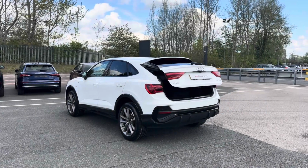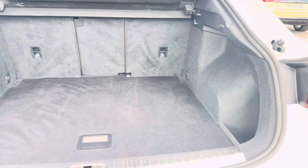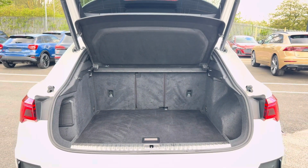This is alongside an electric tailgate that reveals a spacious 380-litre boot capacity for all your travel essentials, so you'll be covered whether it's a family day out or weekend road trip.